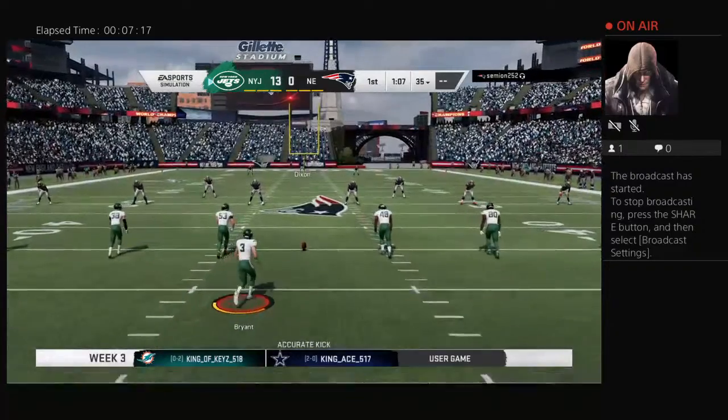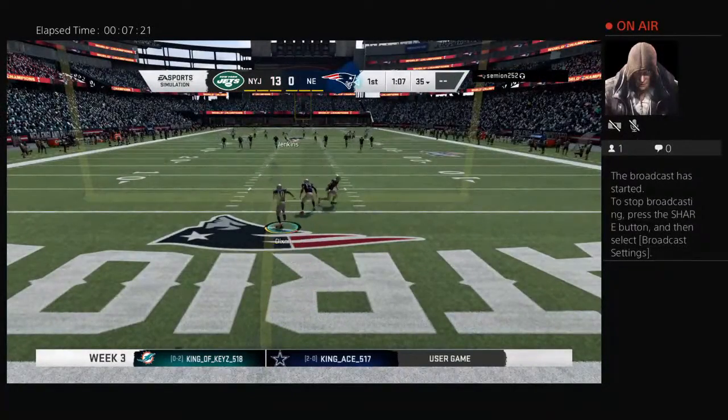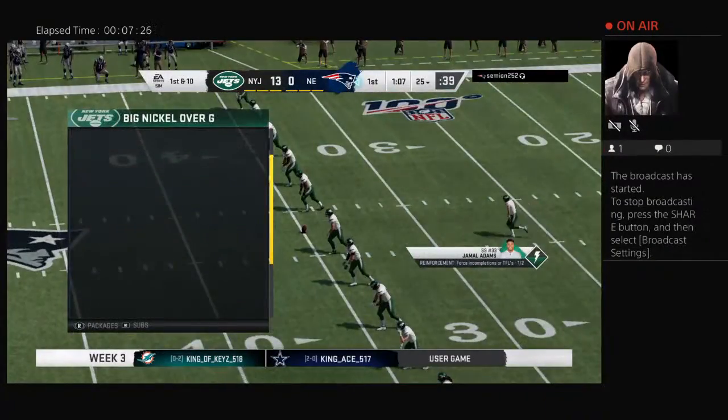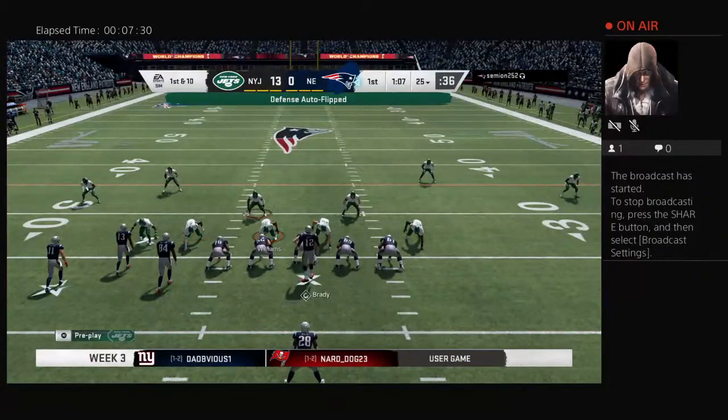Following the botched PAT, they're set to kick this one away. And this will not be returnable. It's out of the back of the end zone for a touchback. The Pats at the line ready to go.